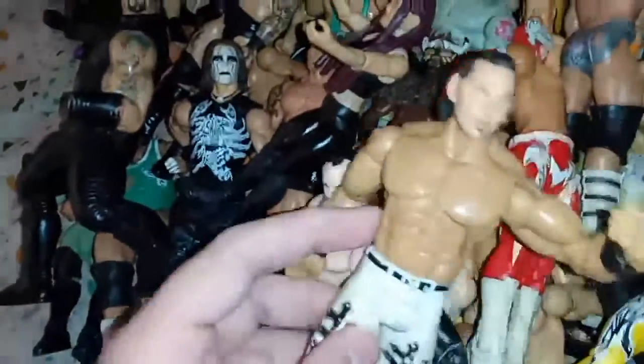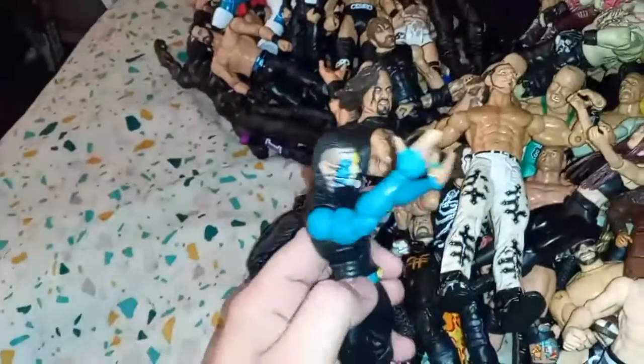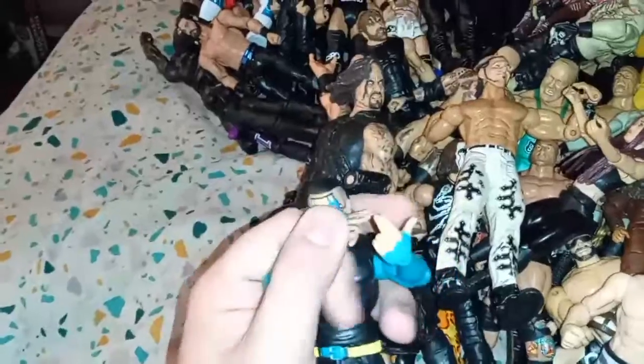This is actually John Morrison, but I don't know where the head is, so let's just call him Matt Hardy. Matt Hardy's head is on the bottom. There's the Jeff Hardy I'm talking about. Right now I have him in the world's a sheep and everyone is goats.